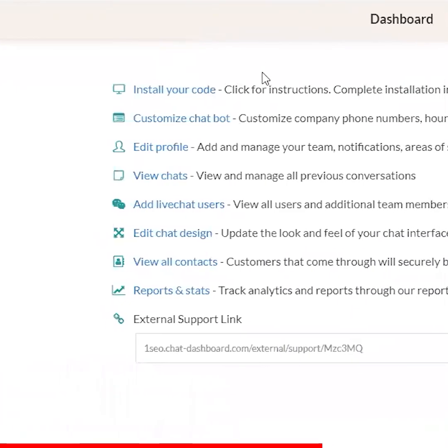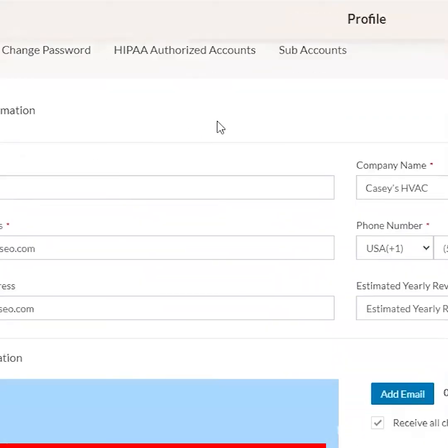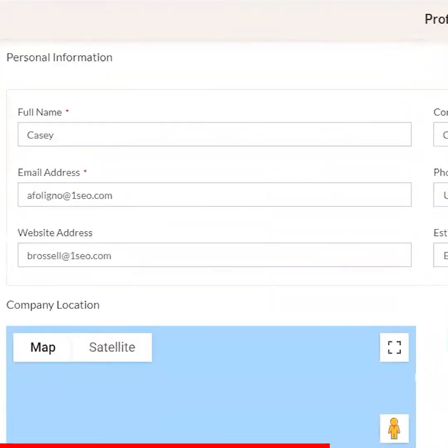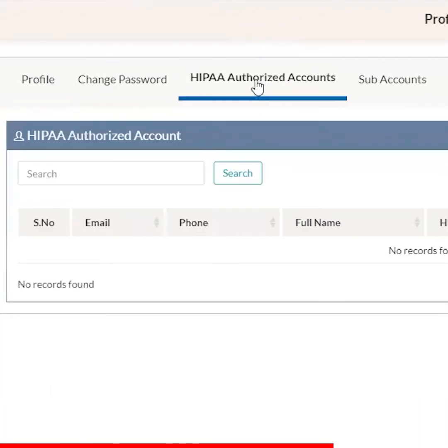So now we're gonna go back to the dashboard. Next, you're gonna wanna edit your profile. So here is where you're gonna put in all of your company's information so that in the event that your users are asking certain stuff, or if you need HIPAA authorization, all of that can be entered right here.